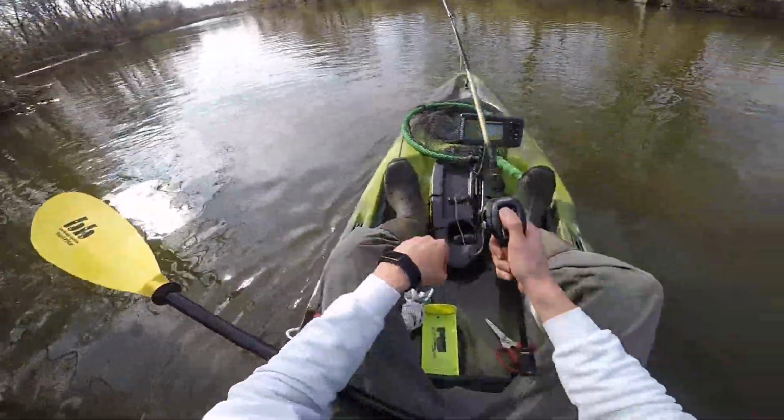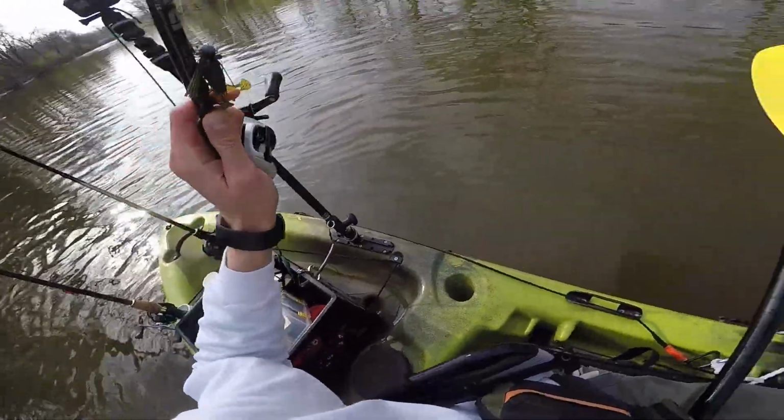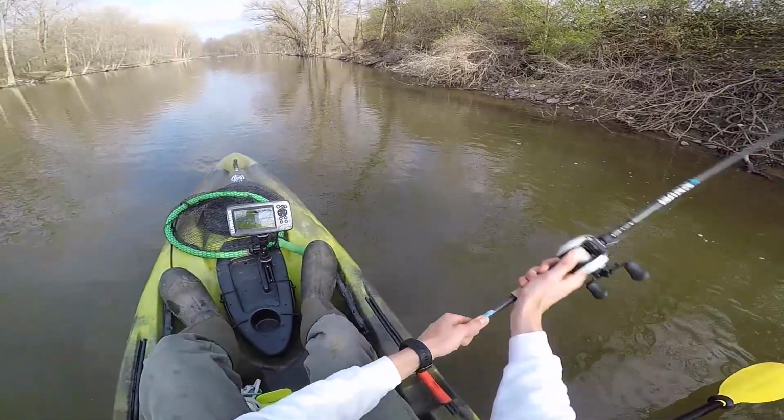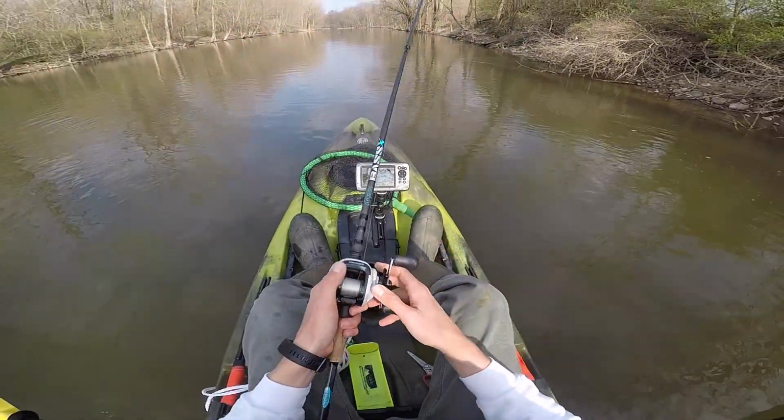Son of a bee. Somehow I broke off my entire leader. So I am going to switch gears. I'm gonna start with this little finesse jig. If I don't get bit quick, I probably will switch to a conventional tube.